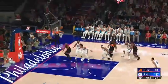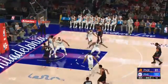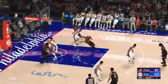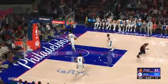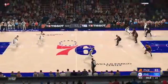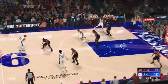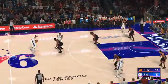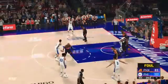Here's Diallo. The second effort. And, oh, he blocked it and deflects off the backboard. Over Harris. Shot good by Diallo. 41 seconds left in the fourth quarter. Here's Thibault. Harris looking it over. And 2 free throws coming up.